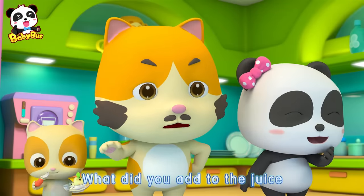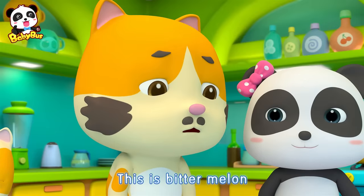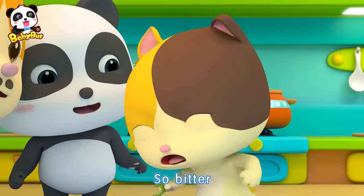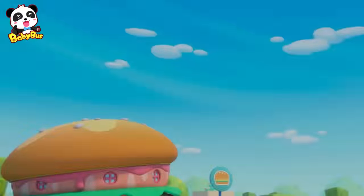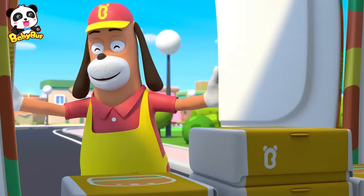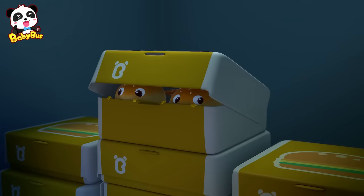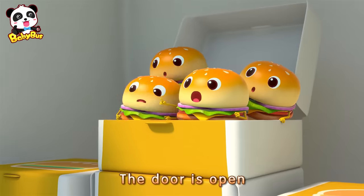Mimi, what did you add to the juice? It was some green fruit. This is bitter melon. Bitter melon? Huh? So bitter, so bitter! Where is he taking us to? The door is open!